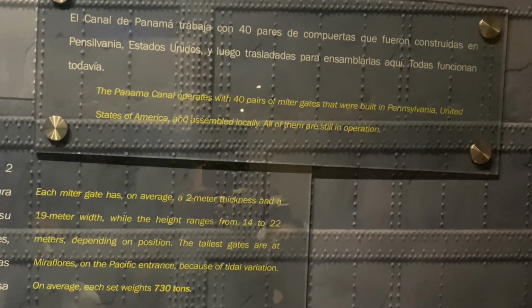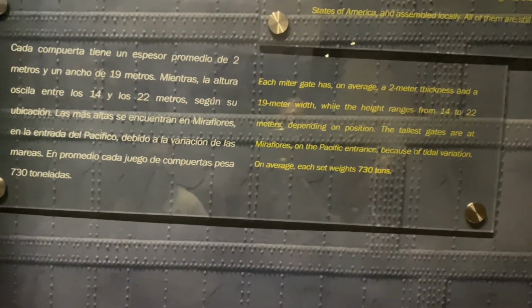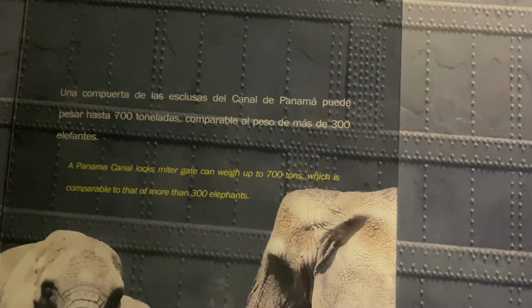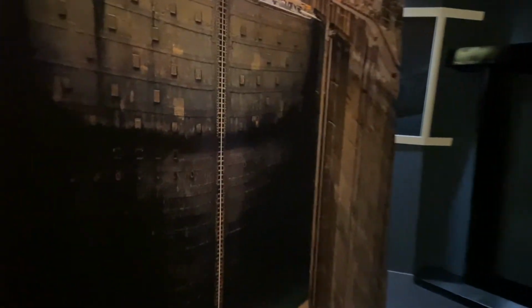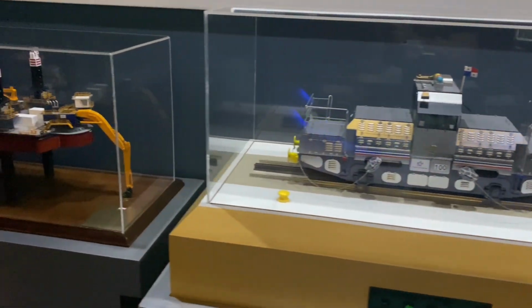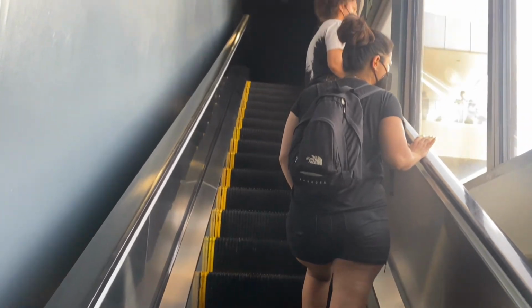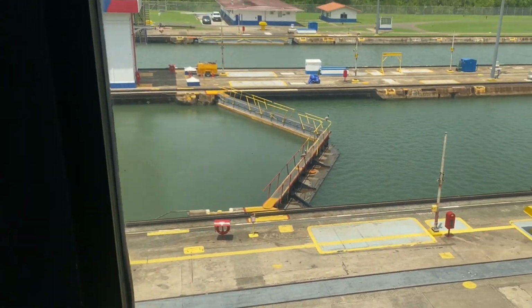The Panama Canal operates with the 40 pairs of meter gates that were built in Pennsylvania, United States of America, and assembled locally. This is going to be the last floor before we see the full view of the Panama Canal. Let's go to the fourth floor.